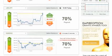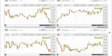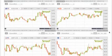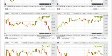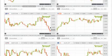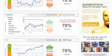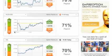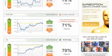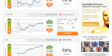I go back to the graphs once more and witness a bearish trend in the last few minutes for Australian dollar, American dollar, so I go back to the platform, choose AUD/USD with a downward trend, meaning put. Whoops, I forgot to add the amount to invest. So I invest €200 and click on Apply.